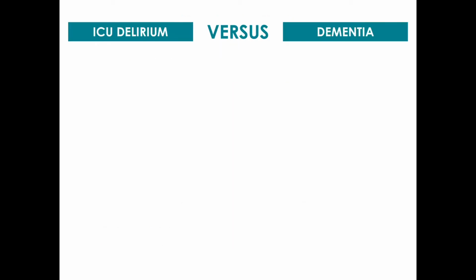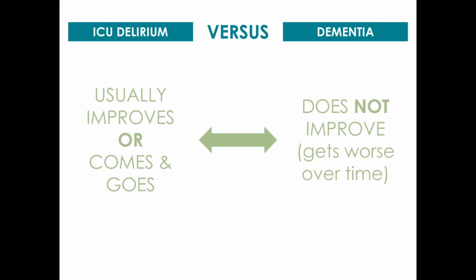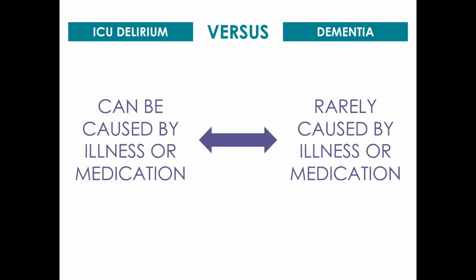Delirium sounds a lot like dementia, but there are a number of key differences. Delirium develops suddenly. Changes happen over hours, days, or weeks. Dementia develops slowly. Changes happen over months or years. Delirium usually improves or can come and go. However, dementia does not improve and gets worse over time. Delirium can be caused by illness or medication. Dementia is rarely caused by illness or medication.